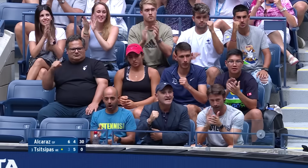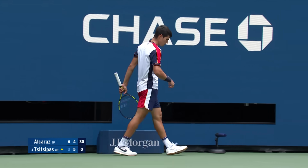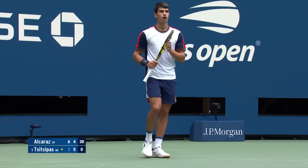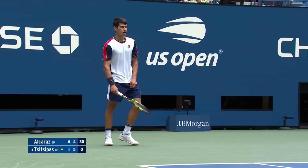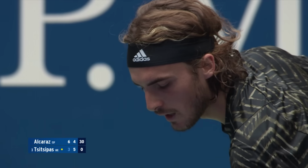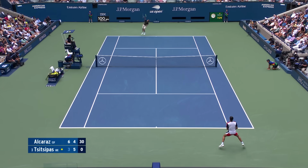Decent point from Tsitsipas, but he's come out on the wrong end. 30. Well, there you go again. Just judging from this match, just this match, I don't think that Tsitsipas is going to be able to out-hit him. Coming over those backhands. It's worked very well for him to mix in the slice, then get forehands and rip the forehands. Slice has also brought quite a few unforced errors off that topspin forehand of Alcaraz.